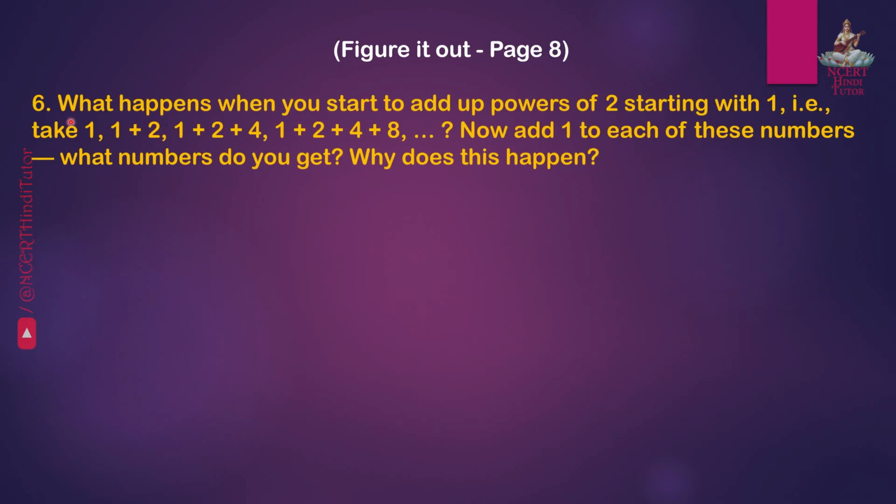Question 6. What happens when you start to add up powers of 2 starting with 1, that is, take 1, 1 plus 2, 1 plus 2 plus 4, 1 plus 2 plus 4 plus 8 and so on. Now add 1 to each of these numbers. What numbers do you get? Why does this happen?